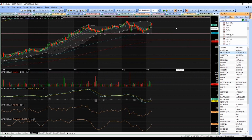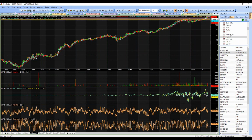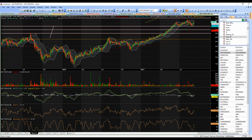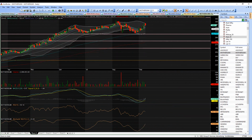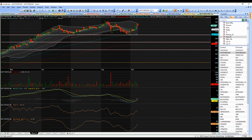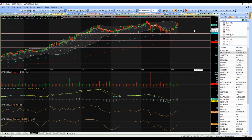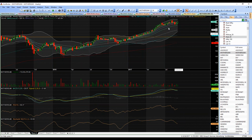All right, Motherson Sumi, another big ancillary player in the mid cap space, and this has been consolidating for some time. We'll have to see what happens to this. But looking from a longer term perspective, this also is looking quite bullish. 4 months of consolidation. The weekly chart, very small. Actually, this whole move 217 to 330, right?